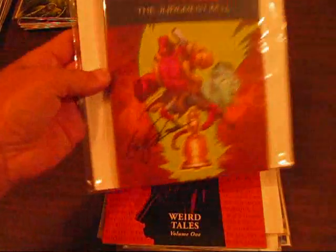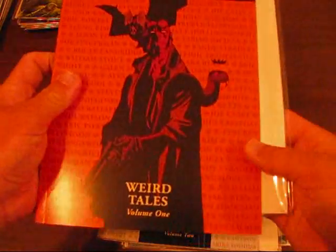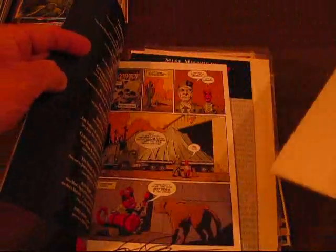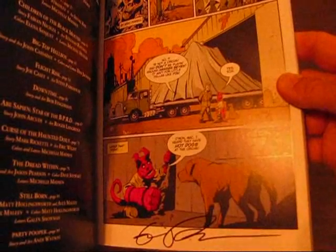And now into some Hellboy. This cover of Judgment Bell, signed by Eric Powell, the artist there. We have Weird Tales, Volume 1. And let's see there, if you see at the bottom on this page, this artwork is by Eric Powell.